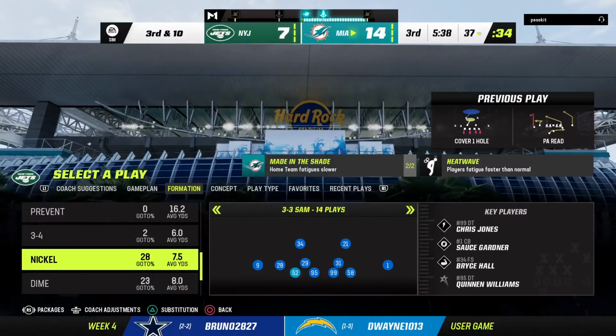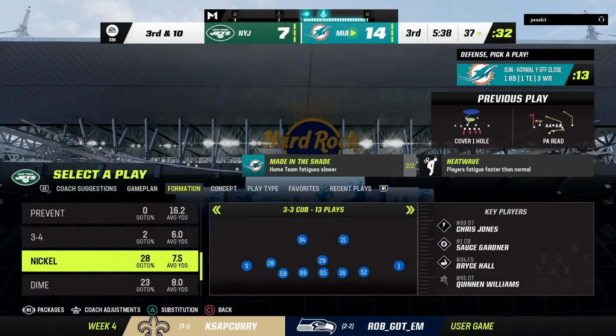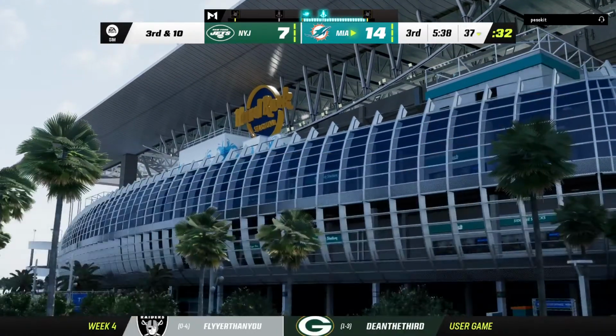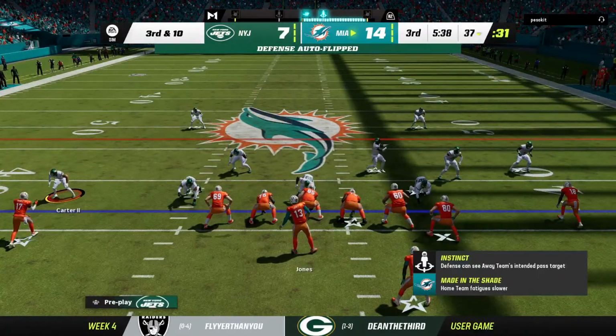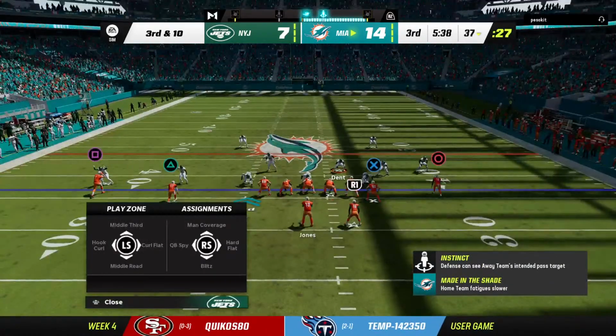Good coverage on the outside, and I think that's where he wanted to check that down to. But once he saw the danger over there, he just threw that one over everyone's head. Smart play. An incomplete pass on 2nd down. It muddles things a little bit here. This is 3rd and 10.